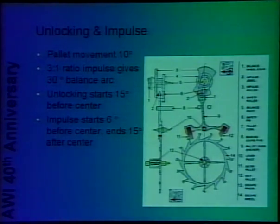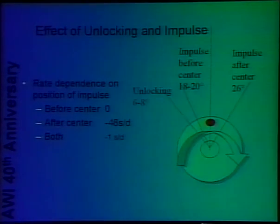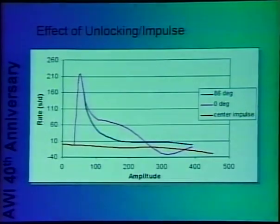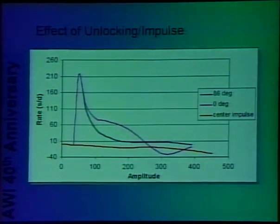So I basically had the unlocking starting various degrees, 15 before, 15 after. I had unlocking in the first 6 to 8 degrees of motion of the balance wheel, and then it would start the impulse, and then have some impulse after the center. And the total escapement, I did various experiments, it was to lose time, various amounts, between 1 and 5 seconds per day. Didn't have a big effect, but lots of other things are involved. We'll talk about those in a second.